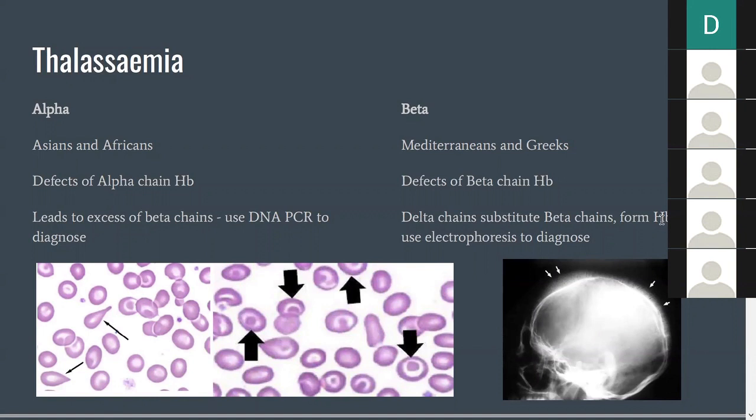Alpha thalassemia classically occurs in Asians and Africans, A and A, alpha. And it's essentially a defect of the alpha chain of your hemoglobin molecules. What this does is it leads to an excess of your beta chains in a kind of compensatory mechanism. So in order to diagnose this, you need to do DNA PCR to work out the genetic defect occurring here.